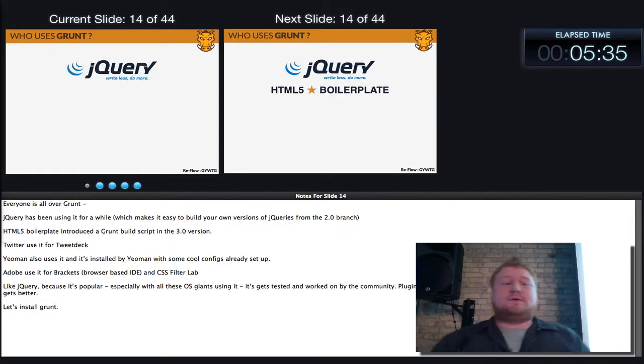So who uses Grunt? jQuery use it. Ben Alman, like I said, has done a lot of work on jQuery core, so they were kind of the first ones to start using it.